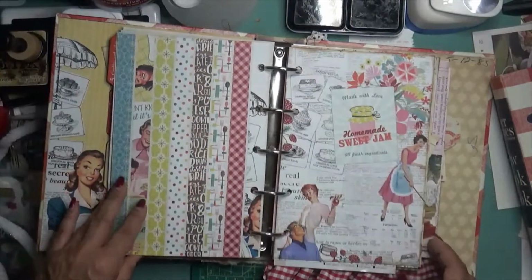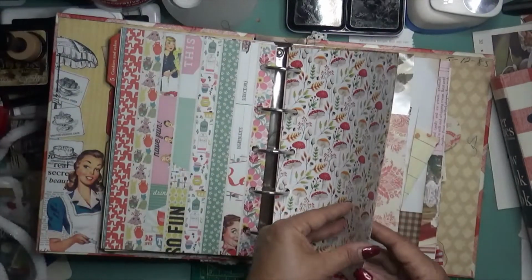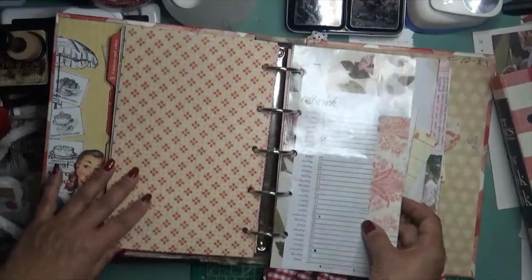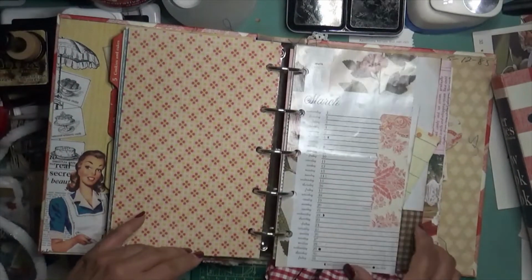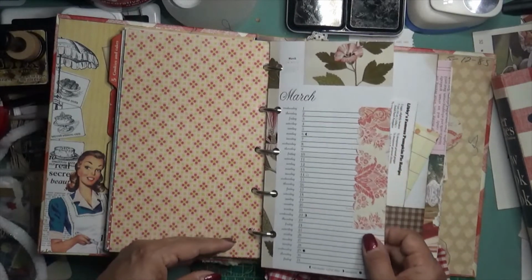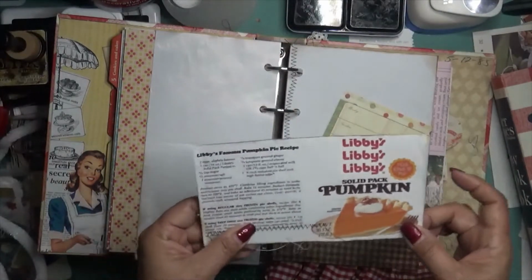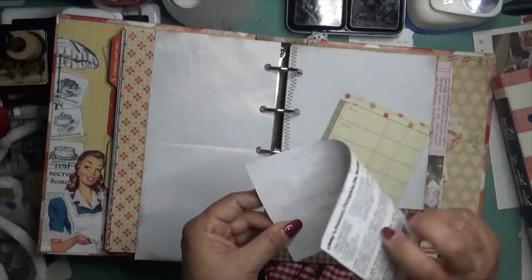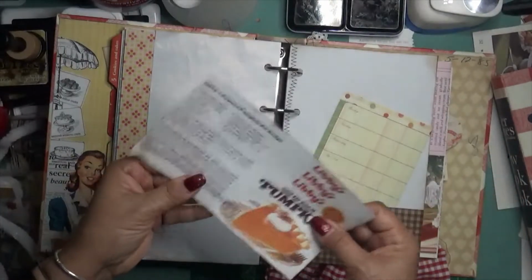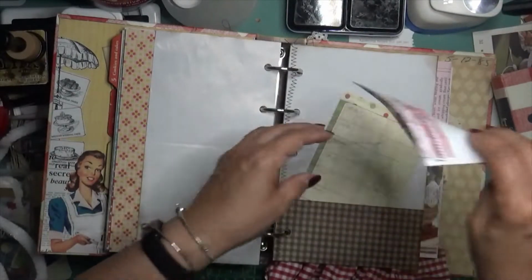This is some paper. I'm not sure what the paper was, but it was really fun. I just put that page in there. That one. These are old lines that I had. My daughter's birthday's in March, so this is an old calendar. I don't remember the year, but it's my daughter's birthday month. This is an old Libby's Solid Pack pumpkin wrapper around it, and I copied it and cut it, and then, you know, distressed it a little bit, and then I sewed this little piece of fabric right there.